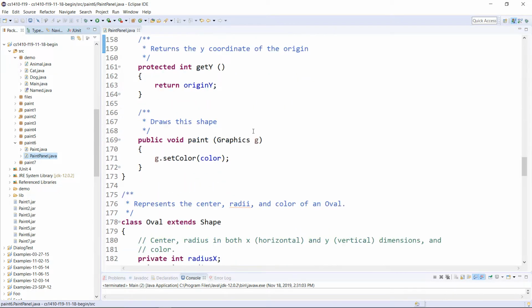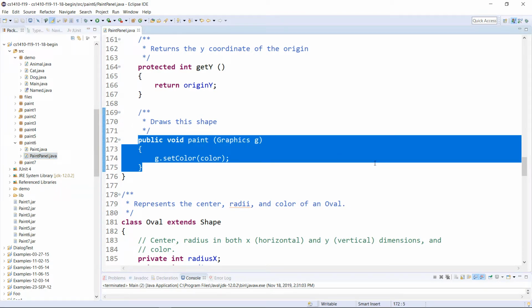Now I also have a paint method which knows how to draw a shape, and it's public, so it's meant to be called from anywhere, but it's kind of curious. All it does is set the color. So what kind of a method is that? It's supposed to draw a shape, but all it does is set a color. So in what sense does it draw a shape? Is it expected to be overridden? The idea here is that that's the best you can do.